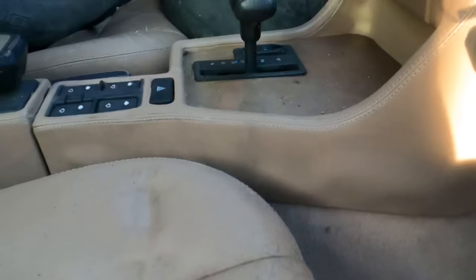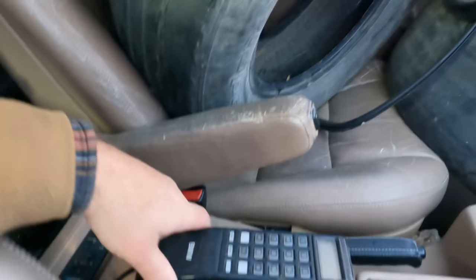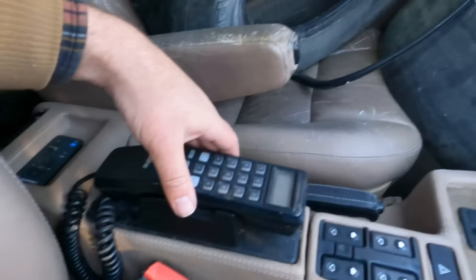What do we got here? Got a Montreal CD player. It's even got the remote with it. And the BMW phone. Nope, they didn't write down any phone numbers on it. Antiquated technology right there. Boy, back in the day though, somebody was hot stuff driving this car.